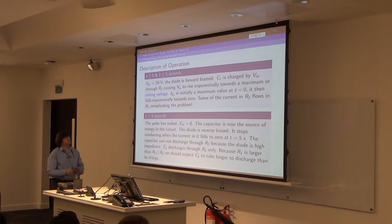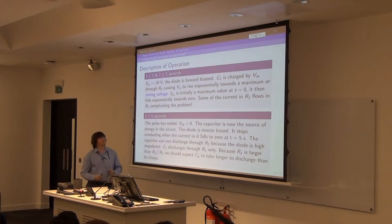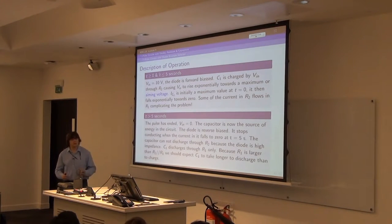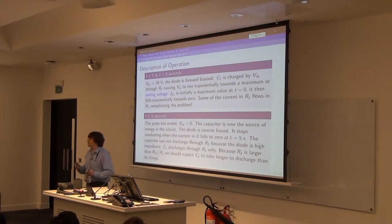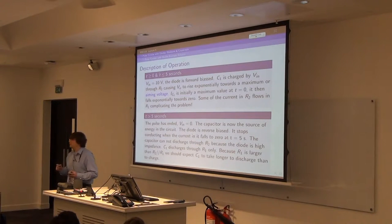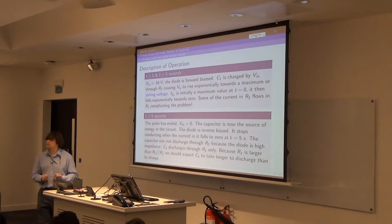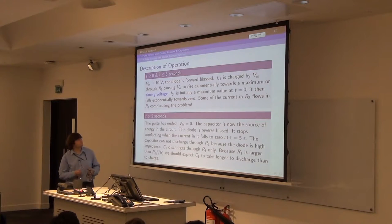And this causes V out to rise exponentially towards a maximum, or the aiming voltage. And the capacitor current is initially a maximum. Because there is no voltage across the capacitor in the beginning, and the resistor R2 and the capacitor are in parallel, there can be no voltage across either of them initially. Consequently, the current that flows on the rising edge of the pulse must be the biggest one, and after that it will get smaller.